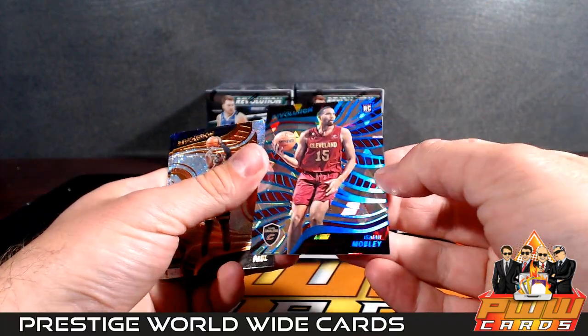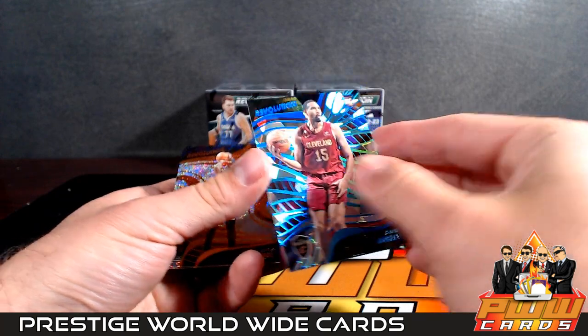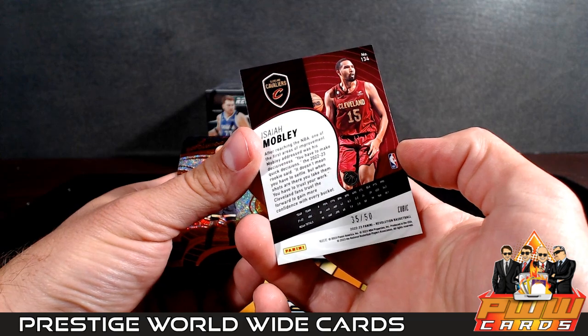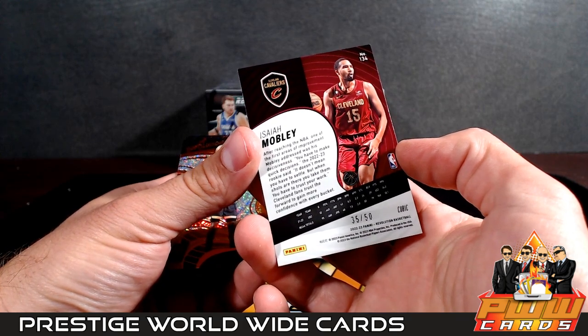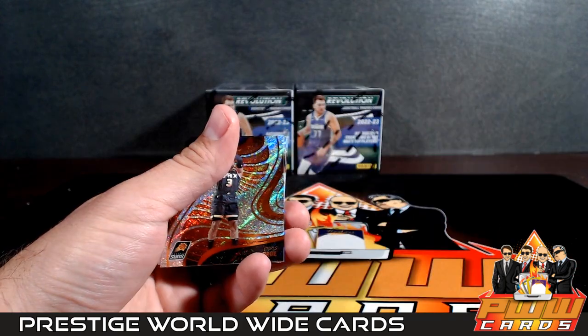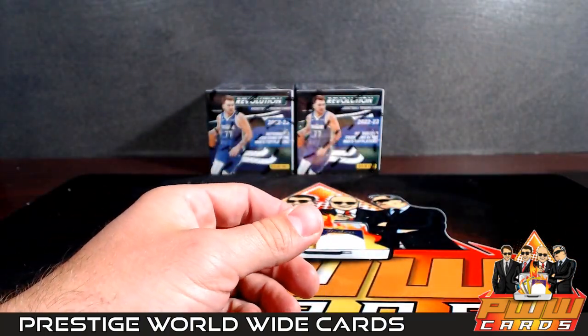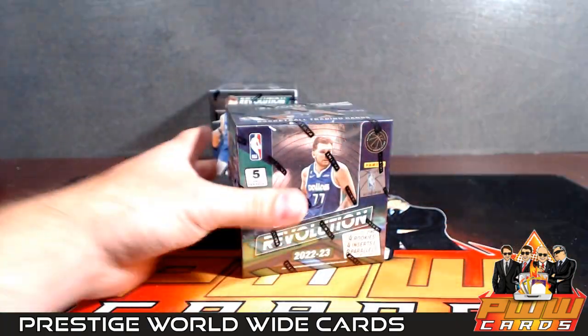And how about this? The Mobley crew. Isaiah Mobley, Rookie Revolution, Cubic, 35 out of 50. And Tate said, how about my turn? And here you go. How about that Mobley to 50 for you? Not bad at all. Box 6 was solid.